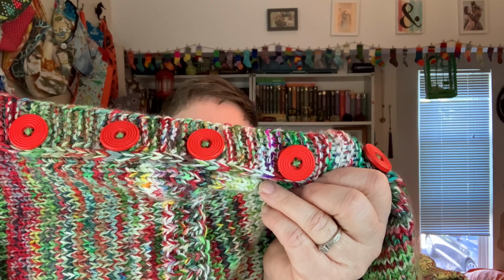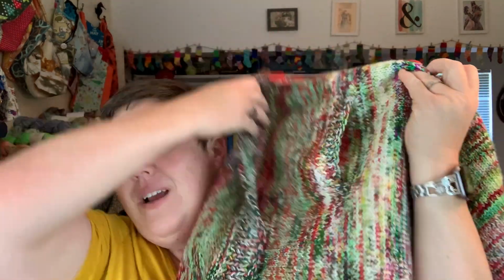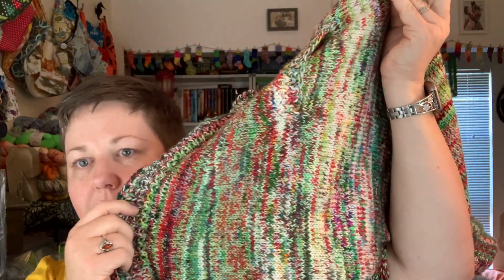As I said, I was looking around for large round Christmas buttons. I didn't find any that were Christmas that were quite right, so I just went ahead and went with red, and I made sure to use green to sew them on. But yeah, I'm really happy with it. I'll put up some proper pictures on Instagram and probably in my next podcast once I block this. But I wanted to talk about it real quick.